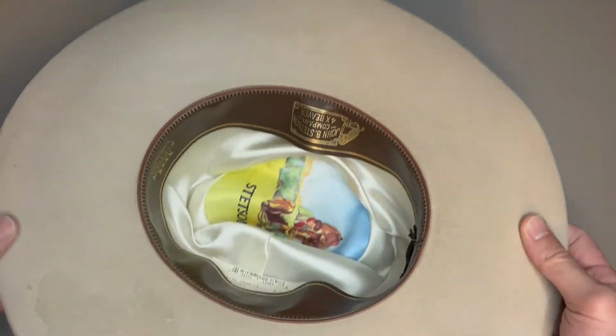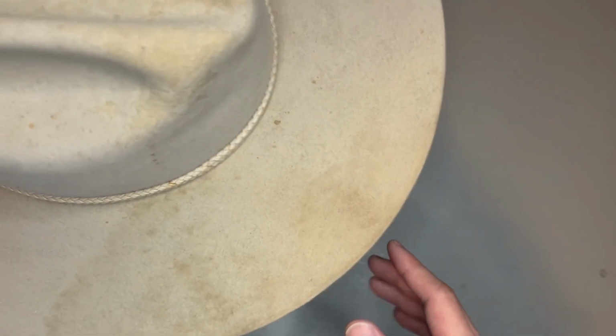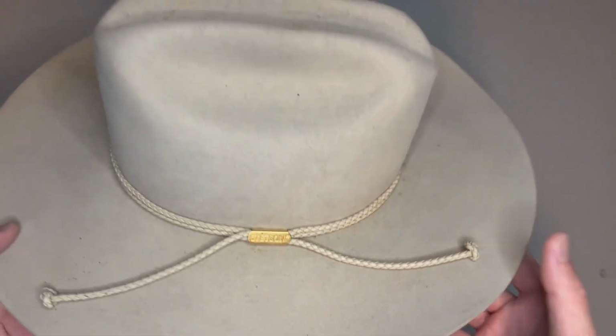But essentially, it's going to be a guaranteed sale, because on Poshmark, as long as you disclose all of this stuff, you should be pretty well protected. So we're pretty confident about the sale. We'll let you know how it goes.